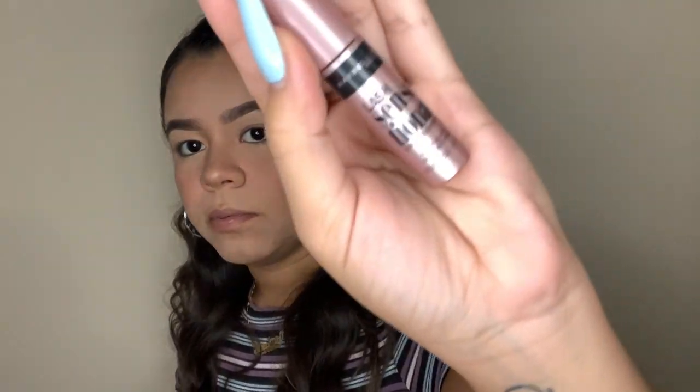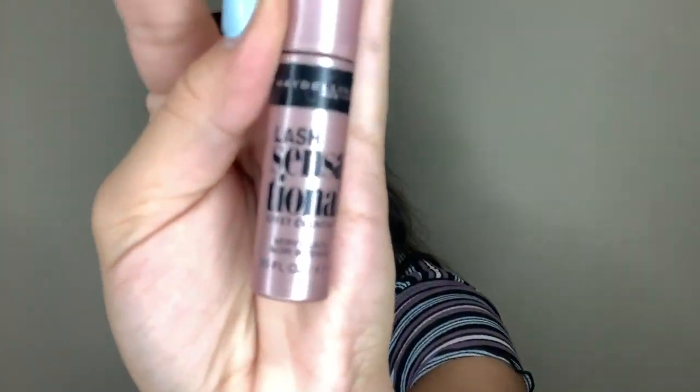Alright, so for mascara, I'm going to be going in with the Lash Sensational by Maybelline. This is what the product looks like. I am going to be curling my lashes first.